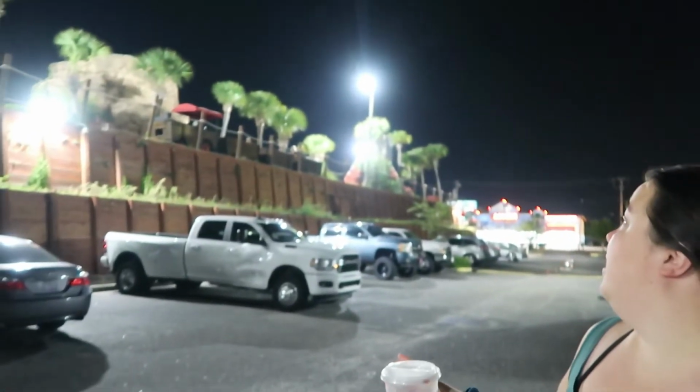We're here in North Myrtle Beach and we are getting ready to play mini golf at the Lost Treasure mini golf course in North Myrtle. There's a train ride, which I'm super excited for. There's the train. We're going to be taking the train in just a second.